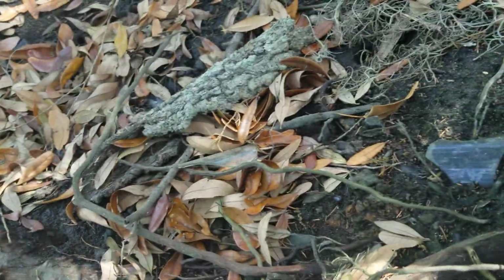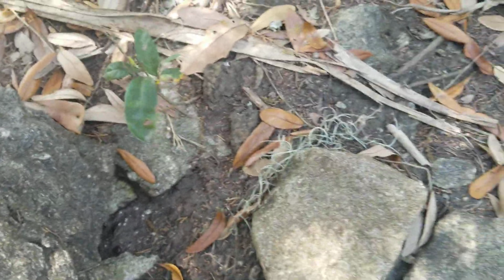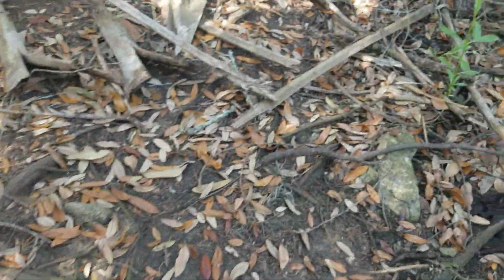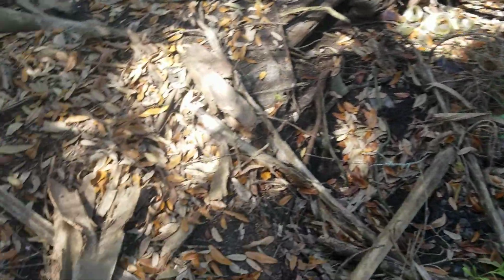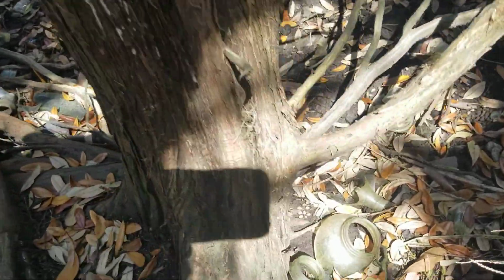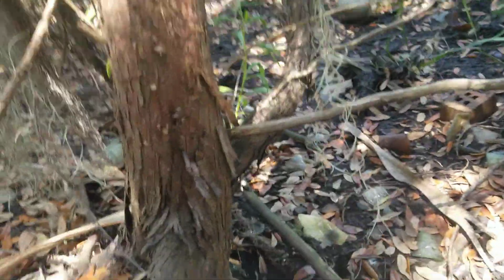But you can see where somebody's already been down here. A lot of times it's hard to get this stuff up. See, that's old concrete right there. That's real old. That's 40, 50 years old. Maybe older than that. That's 50, 60 years old. Yeah. Old city dump in Brunswick, Glynn County. But you can just see glass. They just everywhere.